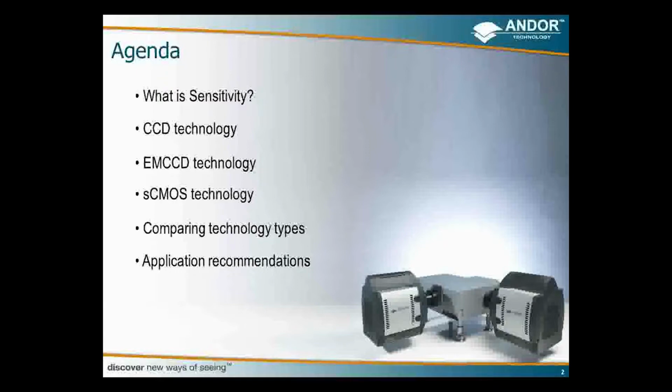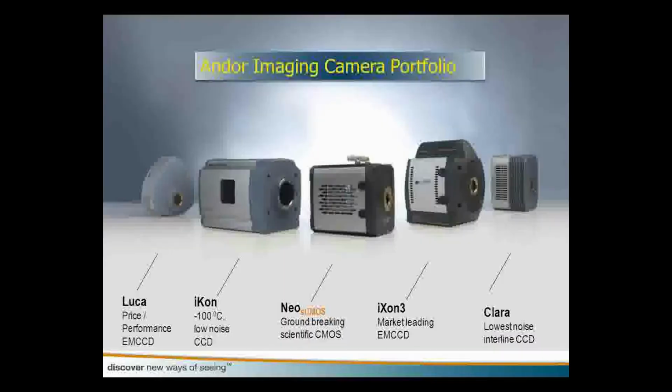So first of all, I'll cover a few basics of what is sensitivity. Then I'll cover three technology types. CCD technology, we'll spend some time on EMCCD technology, that's Electron Multiplying CCD technology. And then we'll talk about the newest type of technology to hit the market, which is scientific CMOS. So we'll gather these technologies together in a section which compares them specifically, and then we'll finish off with a few application recommendations, talking about the most appropriate technology type, given what we've discussed. Okay, so pressing on.